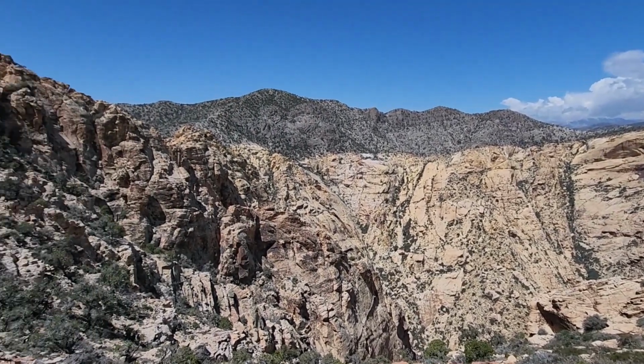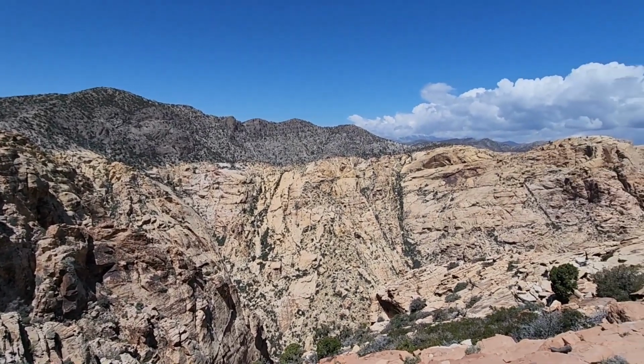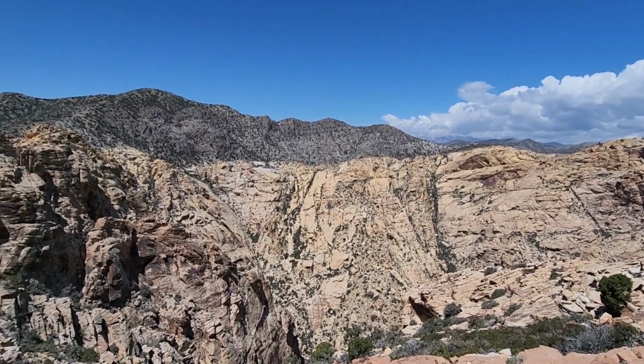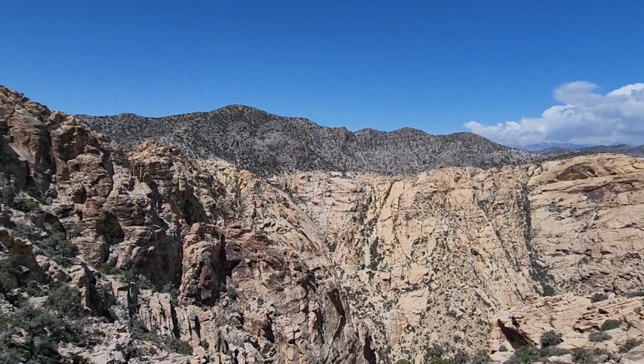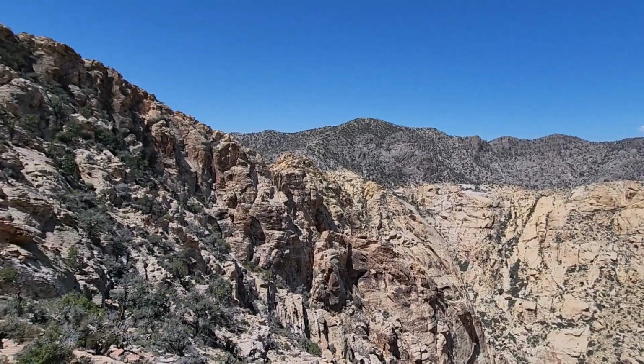Oh, look at that line. You can see the line of the fault, the Keystone Thrust Fault between the lighter rock and the darker rock. The lighter sandstone and the darker limestone. Very evident from here.